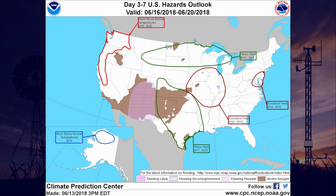If we look at the day 3 through 7 U.S. hazards outlook from the Climate Prediction Center, this is good for 6/16 through 6/20. We do see some good news, and that is the threat of heavy rain across all of Oklahoma, and more importantly, right across that area where the severe drought still exists, across the western third or half of the state. So that would be wonderful news for that drought area if they do get heavy rainfall. Of course, we do need to watch out for flooding in that event.